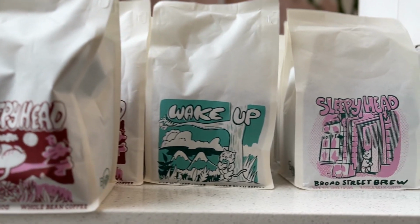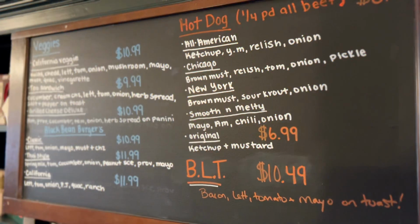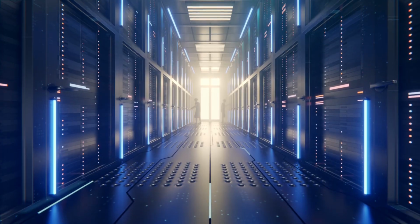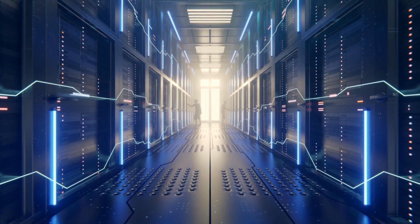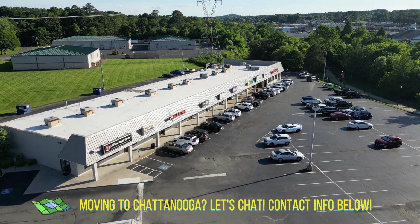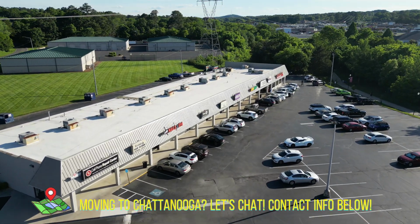Both are going to have opportunities in the hospitality industry, with Chattanooga being a little bit more on the trendy side of things and Cleveland offering up that down-home charm. So if you're looking for a career in tech or want a variety of opportunities, Chattanooga might be the place for you. But if manufacturing and a smaller town feel is your vibe, Cleveland is really going to deliver on that.